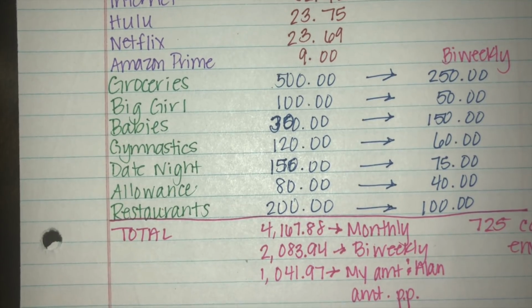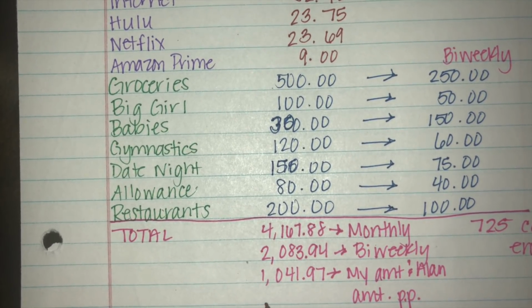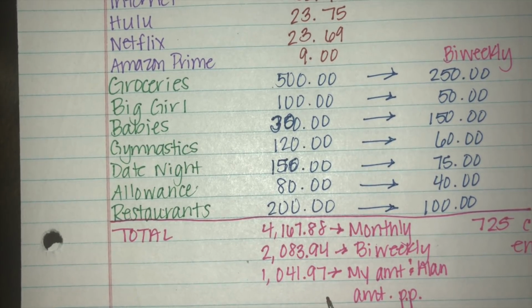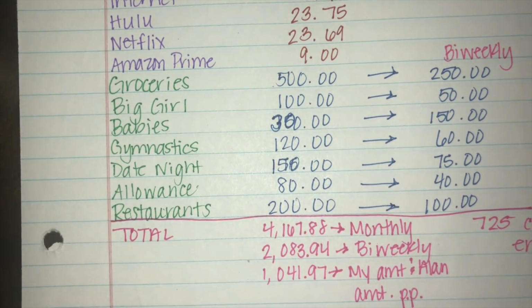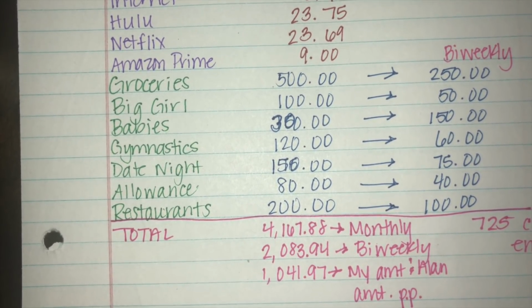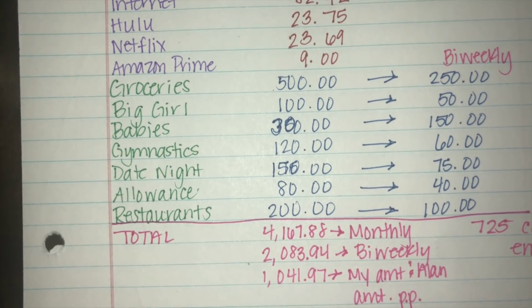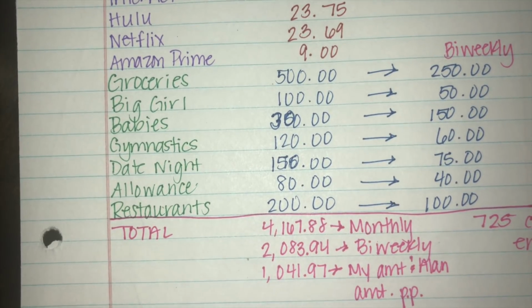Now, you'll see later when I talk to you about my personal account that I don't actually put in $1,041.97. And that's because our subscriptions for Hulu, Netflix, and Amazon come out of my account. That's how they were set up previously. So I just don't put any more money into the account because it comes out of mine.